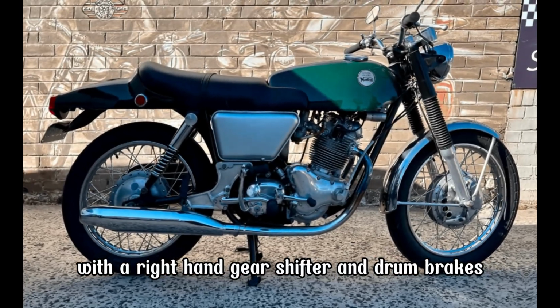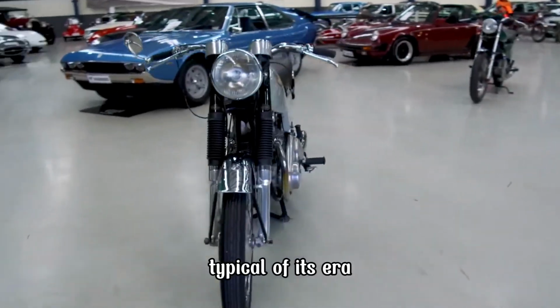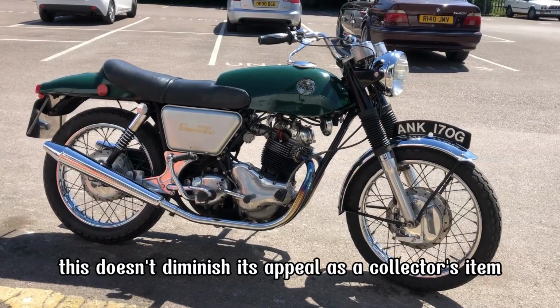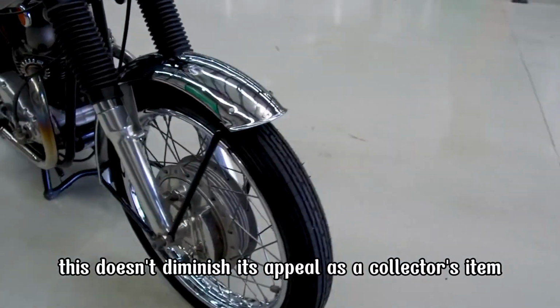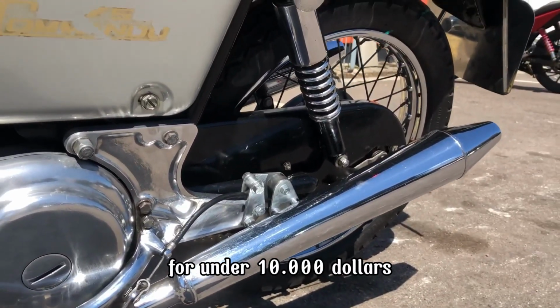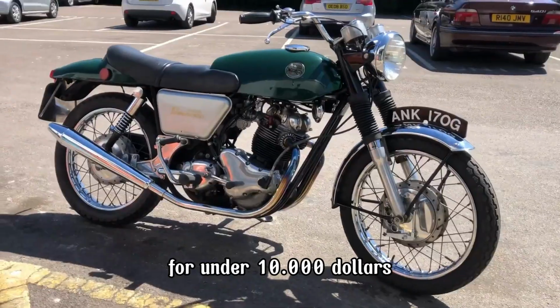With a right-hand gear shifter and drum brakes typical of its era, its stopping power was limited. Yet this doesn't diminish its appeal as a collector's item. Enthusiasts can acquire a Norton Commando for under $10,000.